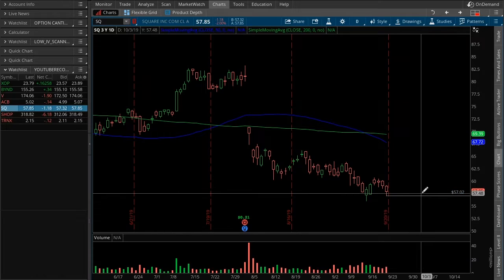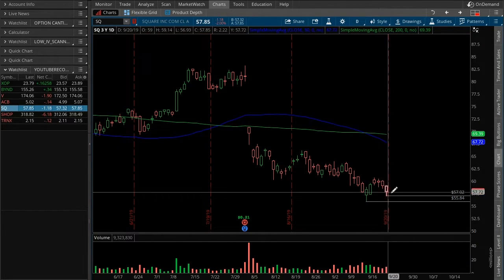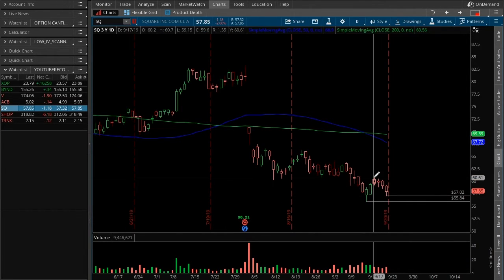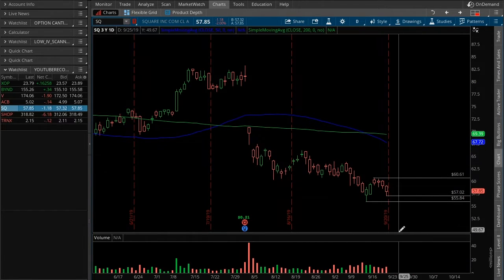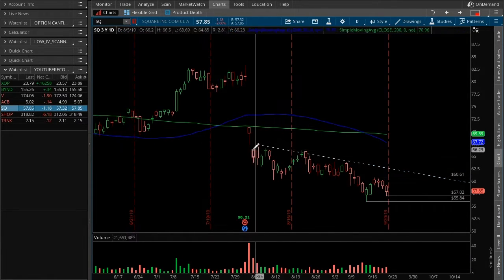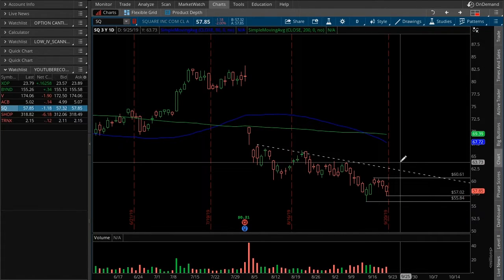Let's draw on a support there just to keep it in mind, and then one here on the lower side. So if we can hold above this level, that's a good sign. We are putting in a higher low, as I talked about, but we do need to break above this area, 60-61 on the chart, to put in a higher high and start forming that uptrend. So potential resistance trend line that we have looks something like that.